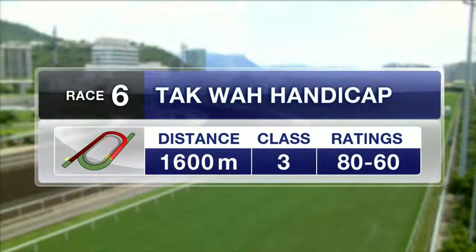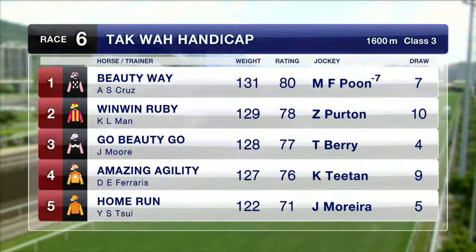The 6th on the programme, and we step up in trip here to the 1600 metres, Class 3. Headed by Beauty Way, drops into Class 3 company for the first time. Win-Win Ruby, beaten favourite last time out. Go Beauty Go, 4-time course and distance winner last season. Amazing Agility, beat Win-Win Ruby.